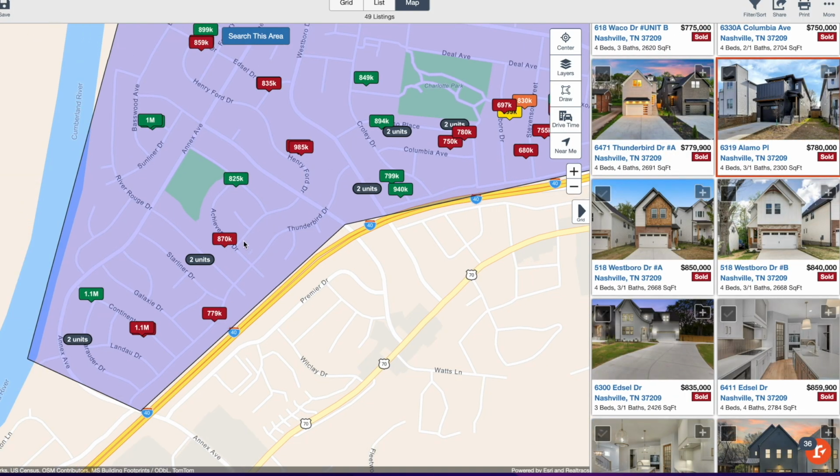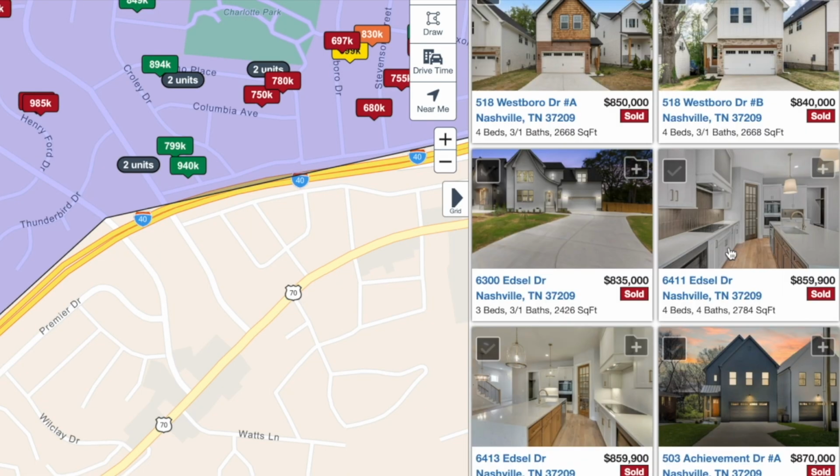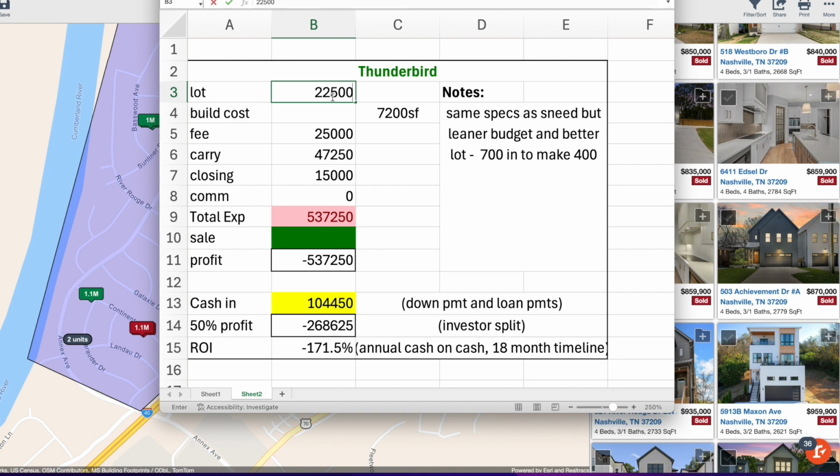So that, what did I say that was? 835. This is really tough to comp, but I'm going to say we're getting, let's just use that number. 835. Same size. I think I like that number because some of these others are larger when they're getting more money. Let's be conservative. Let's say 815. So they want 450 for the lot over here, but it's 2 build. So that's 225 per unit.